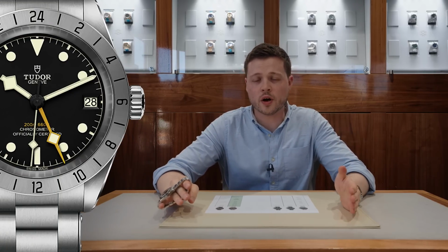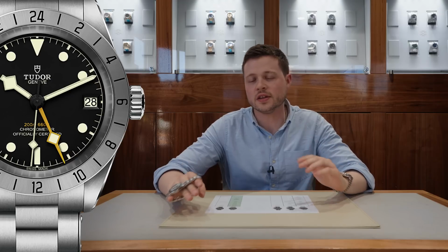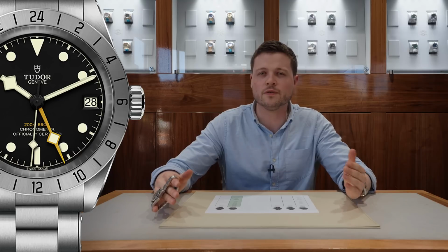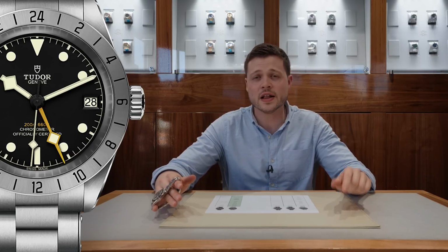This is a GMT watch, steel bezel. It looks really, really toolish, it's stealthy. It's a great watch, we just don't have one in at the moment. However, that does retail for around $3,460 to buy brand new from Tudor. However, pre-owned, you can pick it up usually at a little bit of a discount.